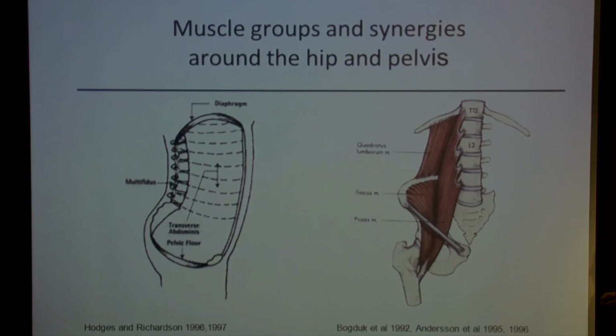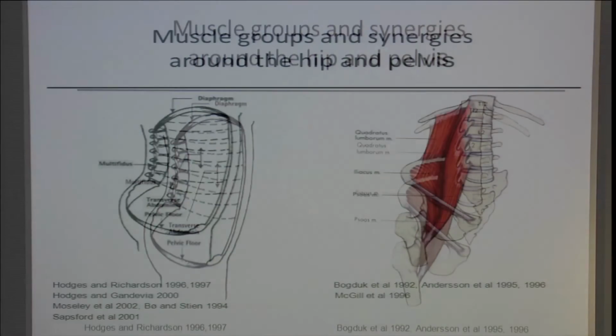And there's also a system, a much deeper system, where you have the transverse abdominis, so some of the portions that could be related to the inguinal problem, but also the deep iliacus muscle here and the psoas muscle actually fusing into one big tendon as well.